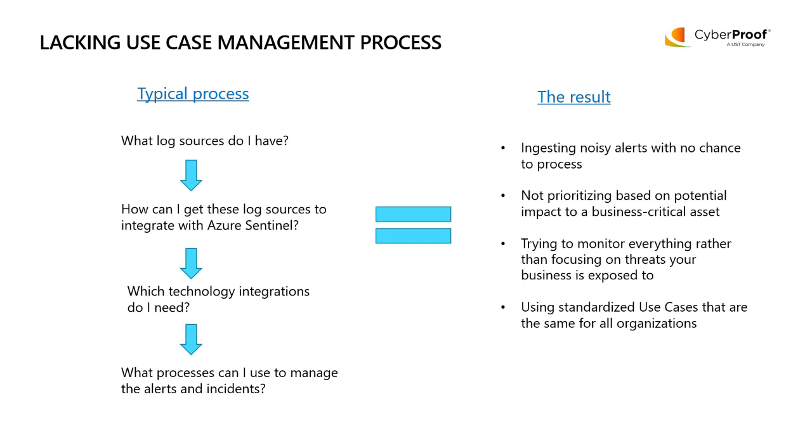What we see sometimes is that we see organizations that think about what log sources do I have, how do I make sure that I can ingest them in Azure Sentinel, and then which technology integrations do I need, and what processes can I use to manage the alerts and incidents. So somehow you're looking at what can I do and trying to find value in all the things that you have managed to do. When in fact, this leads to noisy alerts with no chance to process, no prioritization on the potential impact and business risk for your critical assets, and trying to monitor everything, because you have this promise of like infinite scalability of the cloud, and you're like, okay, let's just ingest everything and we'll figure out afterwards what we can do.